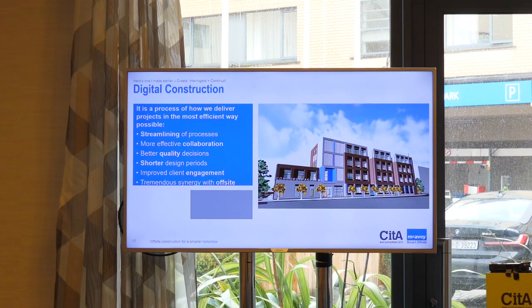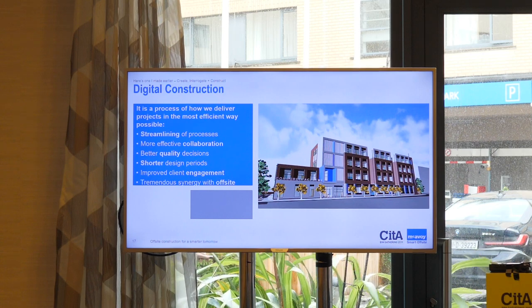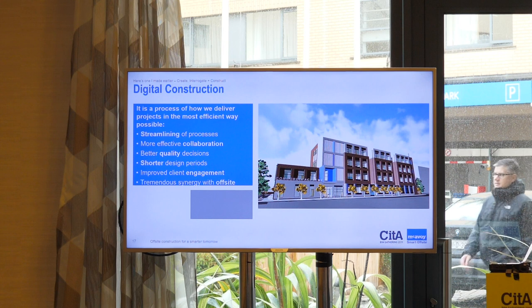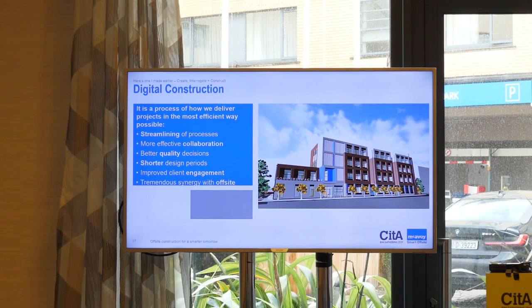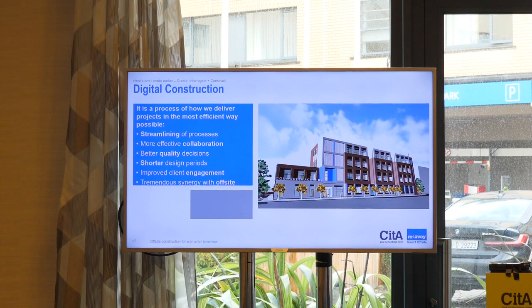So digital construction for us is more than just software and 3D models. It's a process of how we deliver projects in the most efficient way, and that's efficiencies for us, but also efficiencies for our clients and design team. BIM allows us to streamline processes and gives more effective collaboration, as it forces you to collaborate from the start, with better quality and more informed decisions, which is crucial for our clients.